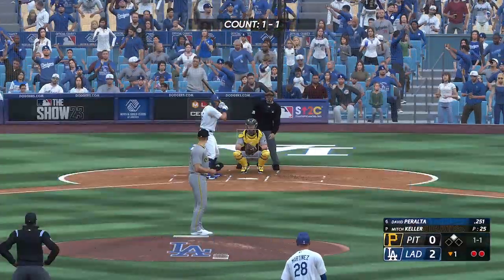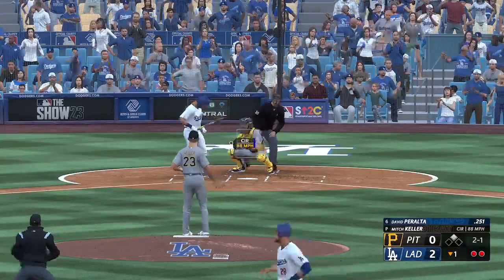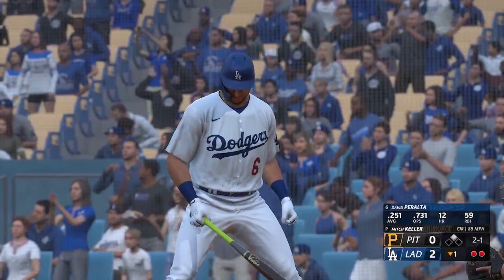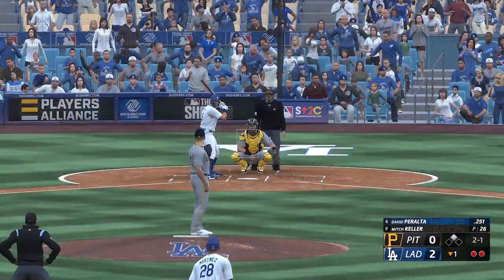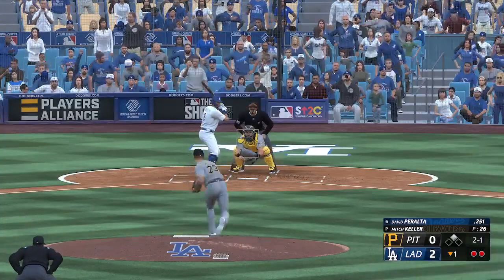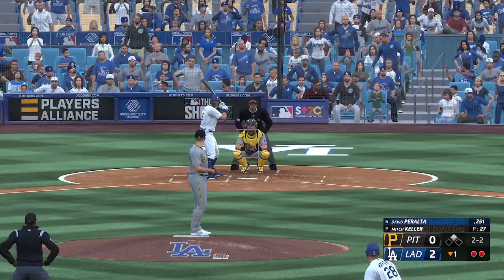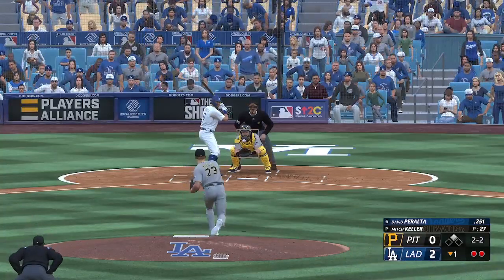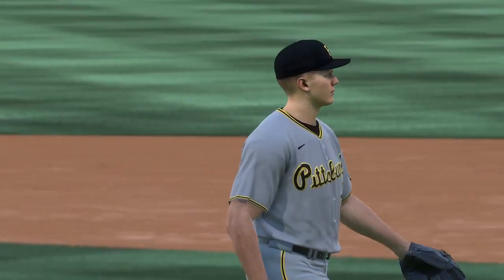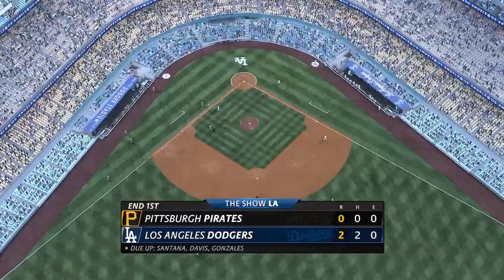David Peralta at the plate. That one drifts inside. The 2-1. And strike two. Got him. Good job at damage control right there. So they get two runs on two hits. One of them left the yard. Onto the second now from Dodger Stadium. It's the Dodgers 2 and the Pirates nothing.